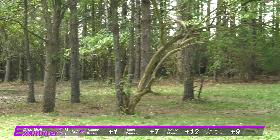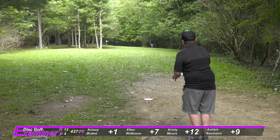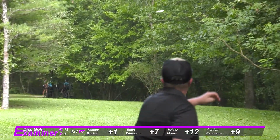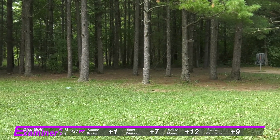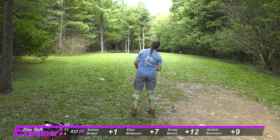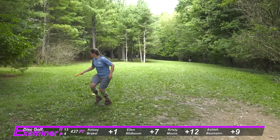That was excellent from where you were sitting. Thank you. But now I'm in those trees on the left side, you can see, so I'll have something a little tricky to get up there. Even though where Kristy is throwing from is basically the perfect spot to be, it's still hard to get to the basket from there. Your options are basically a low hyzer that skips, or something high, and you just hope you have enough force to crash through the trees.